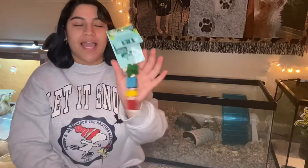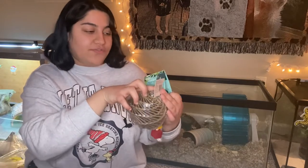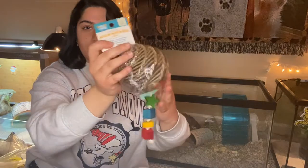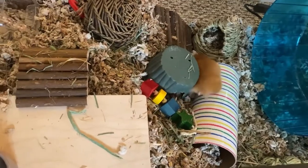Like I mentioned, I got her a couple more toys. I got her these two toys today. This is the Full Cheeks Willow Woven Ball Chew. And of course, I'll take the plastic off. And this one is the Oxbow Color Play Dangle.